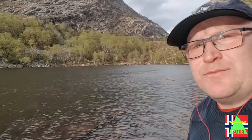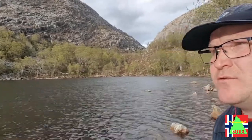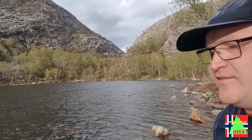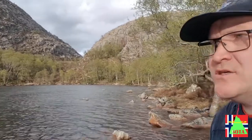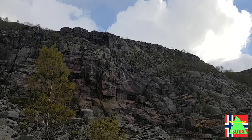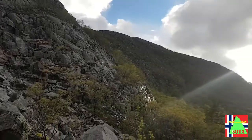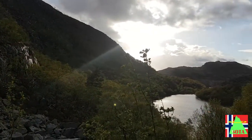Just taking a little stop here by the lake to fill up on drinks. About 370 meters of elevation here. So I got 300 left to the top, which is behind me. So not even sure if I'm going to make it up there before it gets dark, but yeah, it's a beautiful day out in the nature.